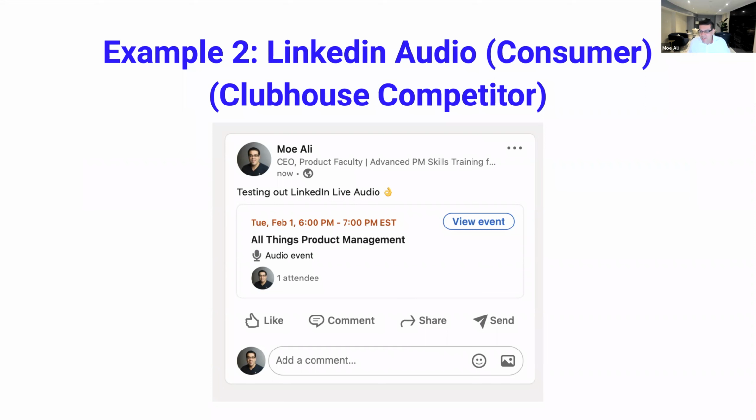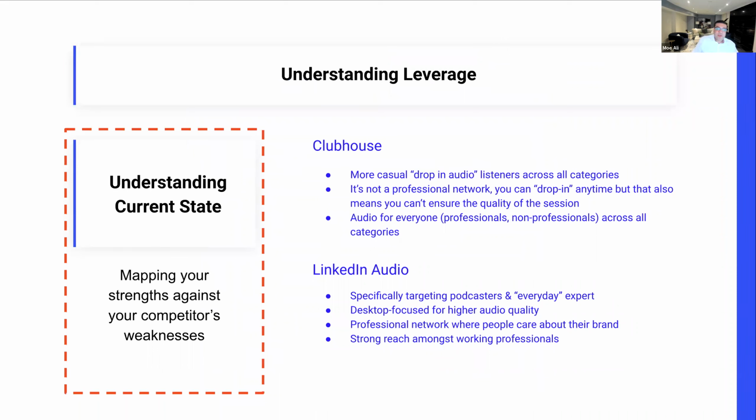And what is LinkedIn Audio? It is a competitor to Clubhouse. I know that we mentioned Clubhouse earlier today. So if LinkedIn is launching a competitor to Clubhouse, let's look at the strengths and weaknesses and how LinkedIn can go to market with this. Well, Clubhouse is all about casual drop-in listeners. You've got professionals with huge brands, and you've got the everyday podcaster or everyday person. Now, when you have all sorts of people on a platform, you may get quality or you may not get quality, right?